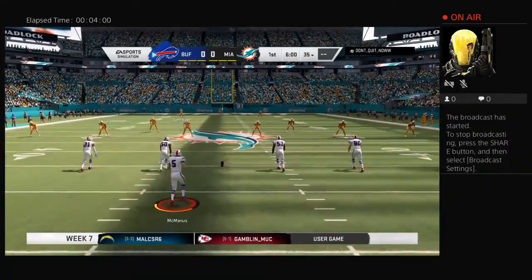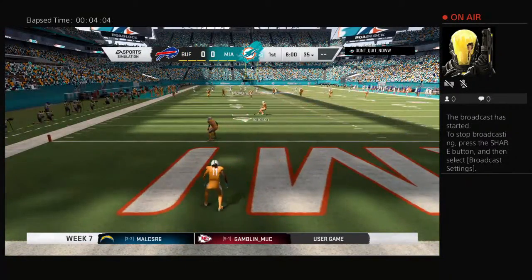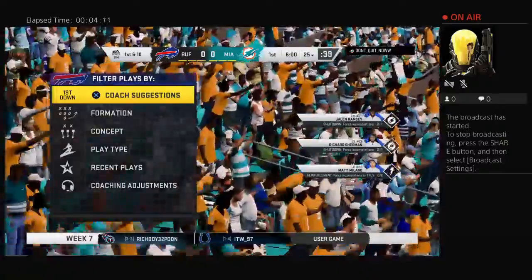Getting toward the halfway point of the NFL season, Week 7 is underway on EA Sports. And they will not get a chance to return this one as it's through the end zone for a touchback.